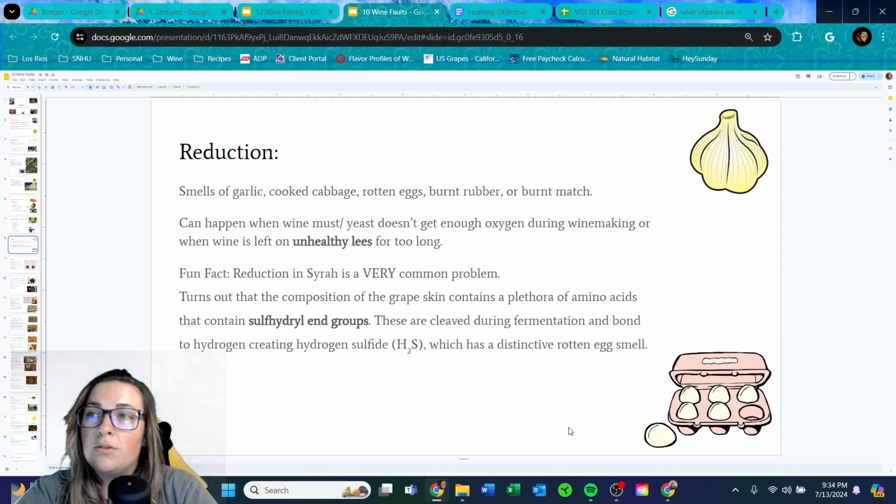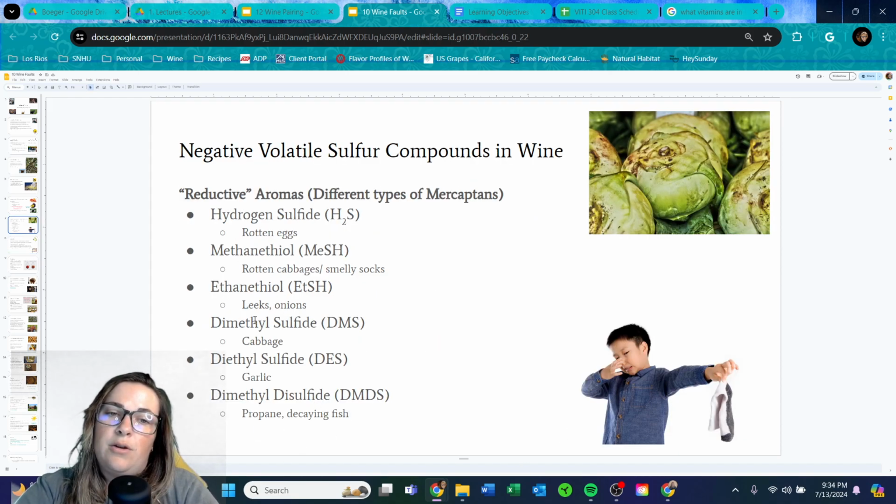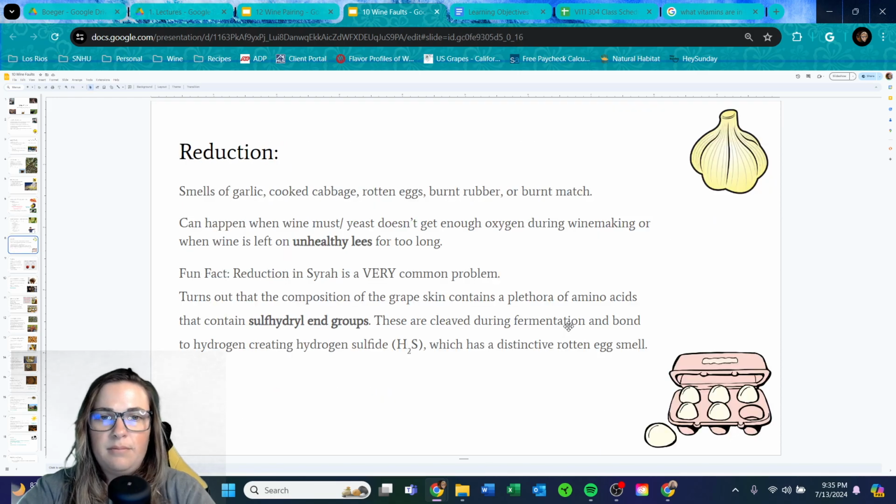Hydrogen sulfide can be something that blows off. Not all of these things can. Like cabbage, garlic, leeks, onions, those are not aromas that blow off of a wine. By adding more oxygen in, hydrogen sulfide can be blown off. But ultimately, it's very not pleasing. It's very hard. The best thing you can do is have a healthy fermentation and make sure your wine is getting enough oxygen during the winemaking process when it's appropriate. There are times in the winemaking process that we do want oxygen, and there are times that we really try to avoid oxygen.